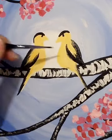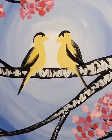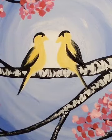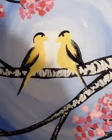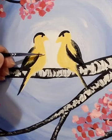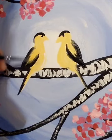Okay. It's a little bit darker up there than I wanted, but that's okay. Your eye's too big? Yeah. Let it dry and you can tone it down with yellow after. Okay, and then I'm gonna get a little bit of white so I can kind of do the same thing, but like you highlight it instead of having the black. So we want the belly to have a little bit of a highlight.